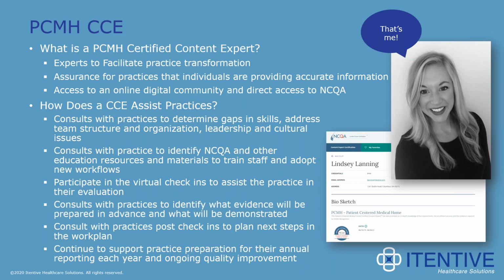Carly and I tend to work as a team. We really assist in helping to figure out if you're prepared to enroll and begin transforming. Our strength is helping figure out your pace and establishing a work plan. We like to help you identify what evidence should be prepared in advance and what will be demonstrated, and get everyone organized and on the same page. We would definitely help you participate in your virtual check-ins and assist your practice in your evaluation. And then obviously, help your practice if you need it to plan for annual reporting. So if you are thinking of recognition, feel free to reach out and let us know.